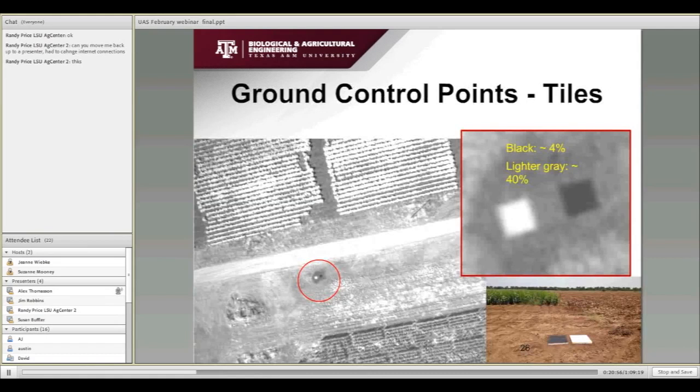So this image shows you our ground control points that are also doubling as reflectance targets. We're using currently 2, but we're graduating to 3 in the coming season. 3 painted tiles with known reflectance values on them. The black paint that we use is about 4% reflectance. The lighter gray paint about 40%. And so whenever we fly, we go out and we actually measure the reflectance of these tiles because we know that the paint will change somewhat over time, and we want to do a really good job of doing radiometric correction. We put these out in the field permanently so that we don't have to go out on a regular basis and lay out something like a calibration tarp.